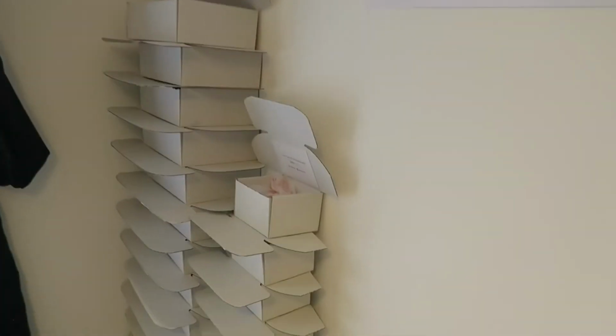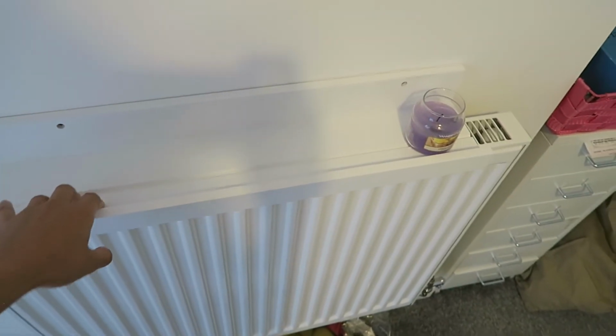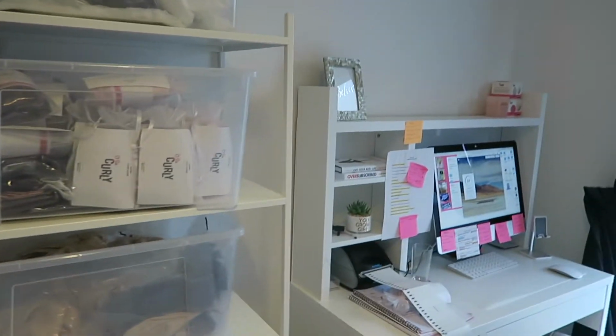But yeah, so now we have all of the boxes ready and stacked up. So as soon as it comes to Black Friday and Christmas, this whole wall will be filled up with pre-made boxes. So it's just easier for us to pack. Not sure what to do with this here. And these are some samples of future pillowcases. But yeah, that is my office pretty much.